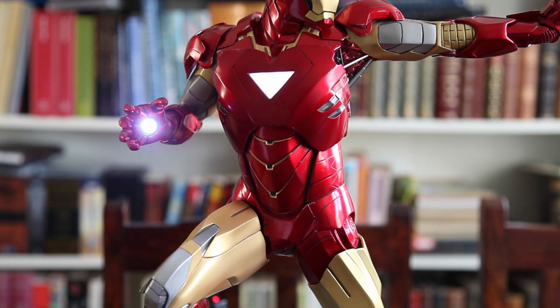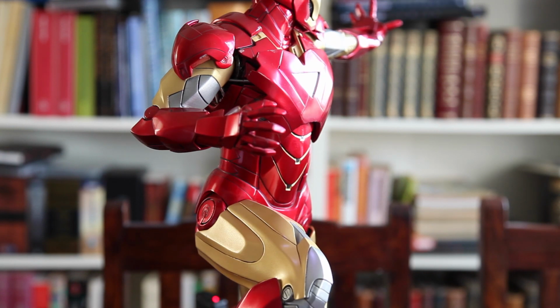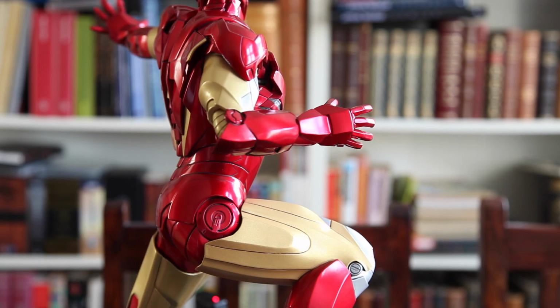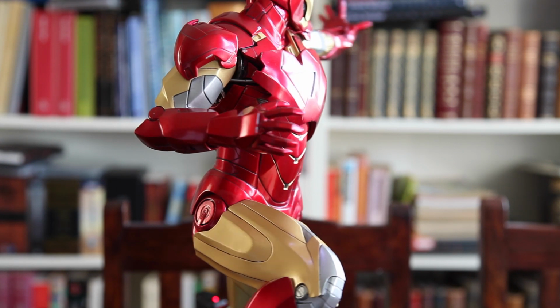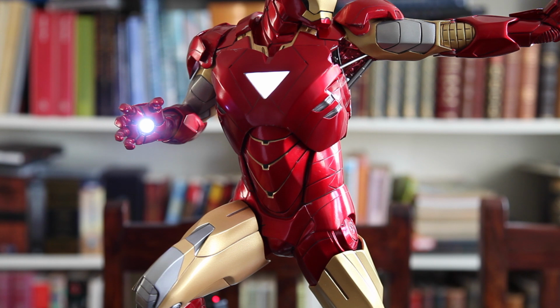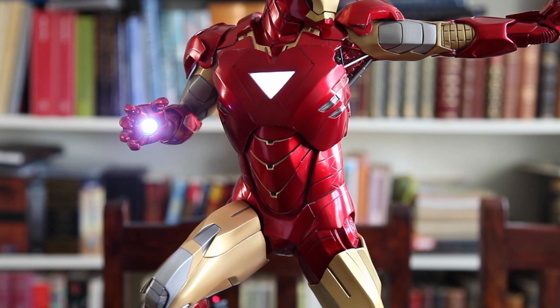So yeah, again, rather simple but looking nice, and the paint application is awesome. The deep red color here and the gold parts go well together and create this very, very convincing portrayal of the Mark VI armor. So yeah, I'm really liking it. Now let's look at the base, because the base is really huge and awesome, and yeah, the details on it are great. So let's have a look.